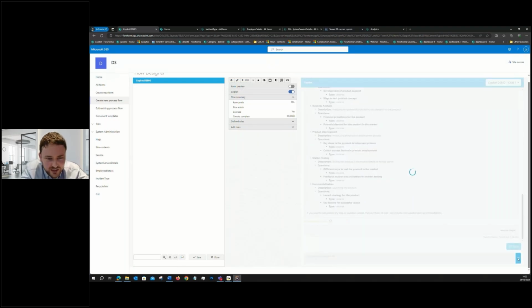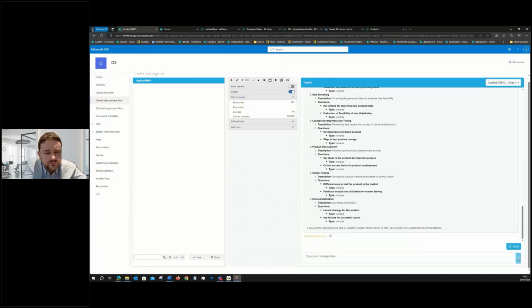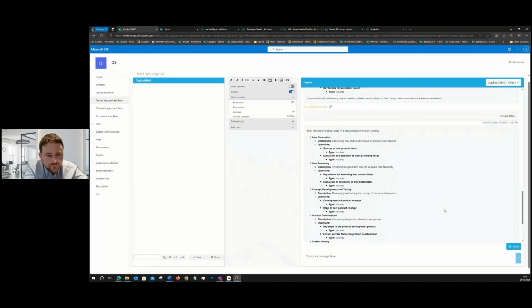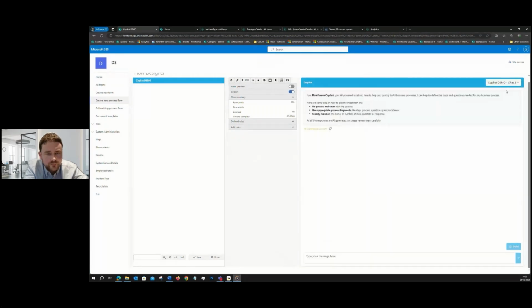It's just natural language commands, really. Yes, it is. They just have to be instructional, and you can see what it's returned in your previous query. So for example, if I wanted to remove step 3, I simply say remove step 3. If I want to remove a question, say remove question 2 from step 3. So that's one chat I've had there, and that was around new product innovation.